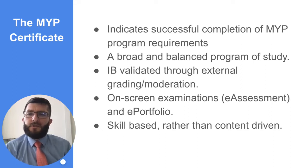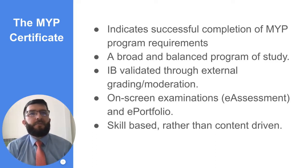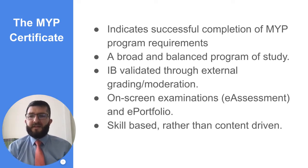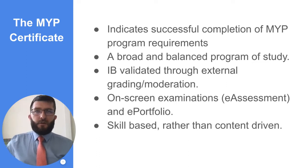Hello everyone, today I want to talk about the MYP certificate because I see a lot of people asking about it online. I've had a lot of people contact me asking about the MYP certificate, and there seems to be a lot of uncertainty out there about what the MYP certificate is, how students can receive an MYP certificate, and I think a lot of that's to do with it not being widely adopted by a lot of schools.